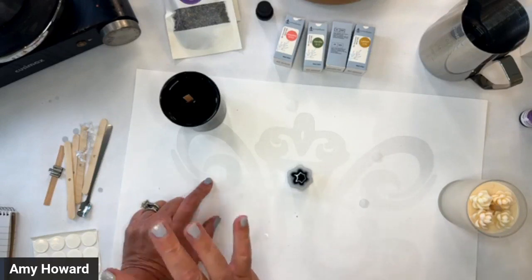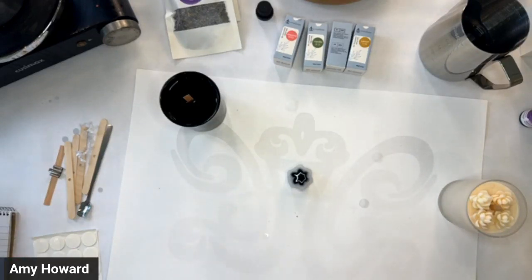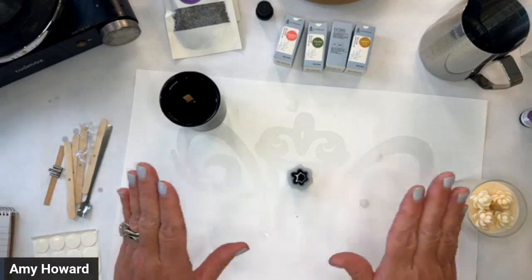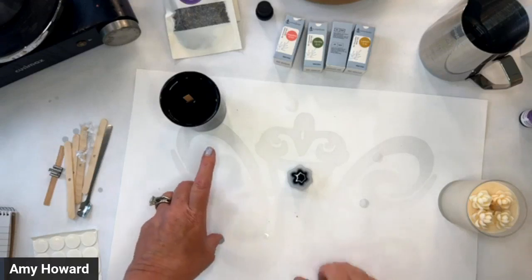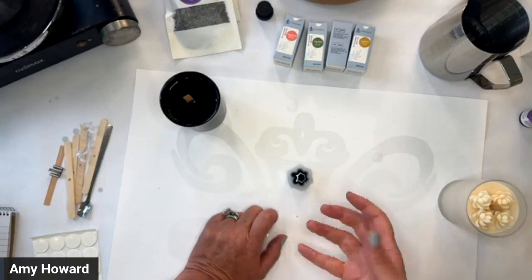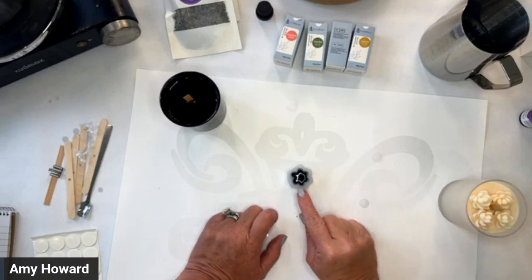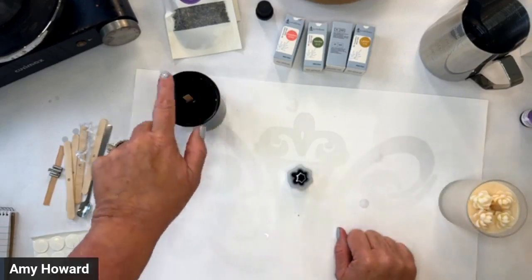So I'll just leave my oil and my wax mixture on my double boiler so that way it continues to be nice and melted. The other thing is, let's say it takes you an hour to make your little silicone molds by putting them in the freezer and taking them out. And you don't have to fill it up.